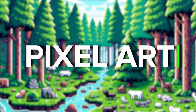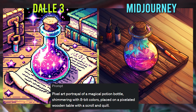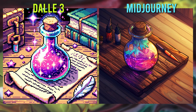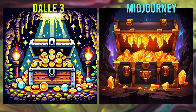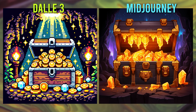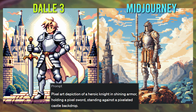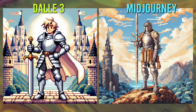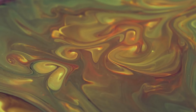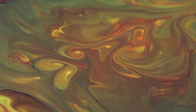DALLE 3 takes the lead as it created pop art aesthetics better and was more precise. For some reason, Midjourney isn't great at creating pixel art and creates something more cartoonish and mosaic style looking. Point goes to DALLE.